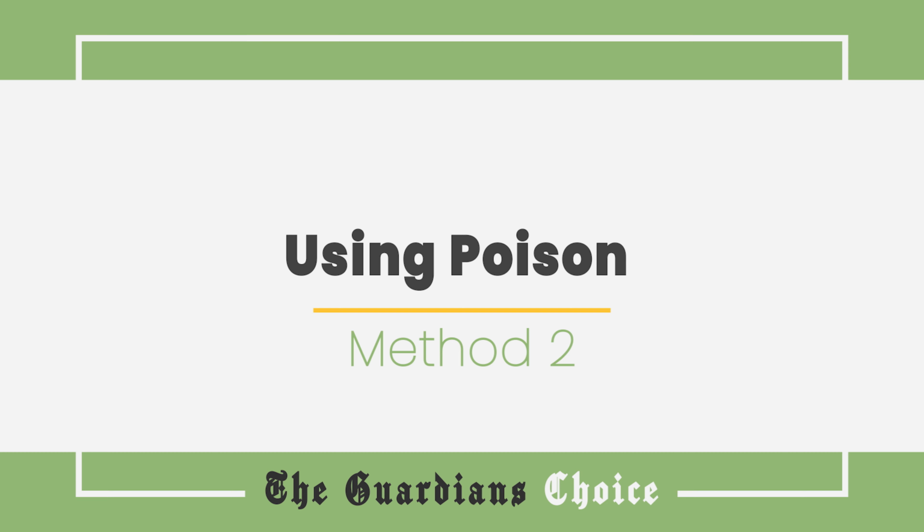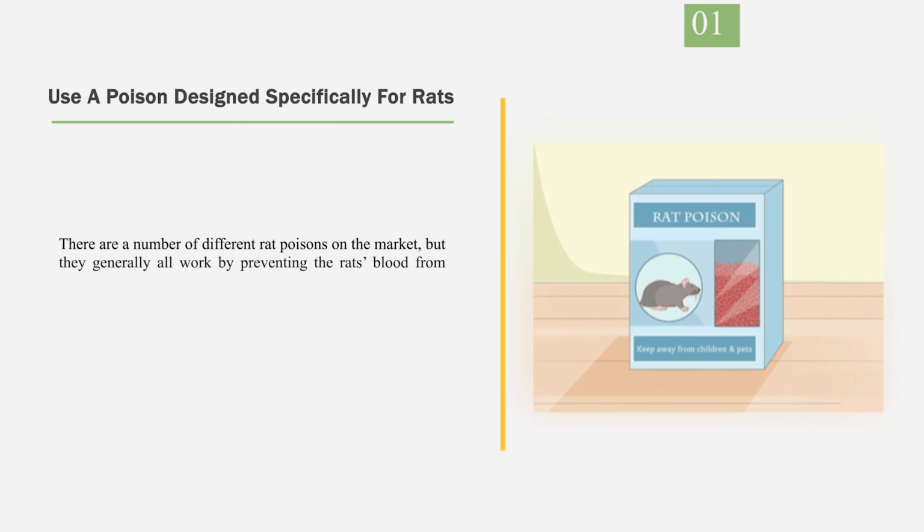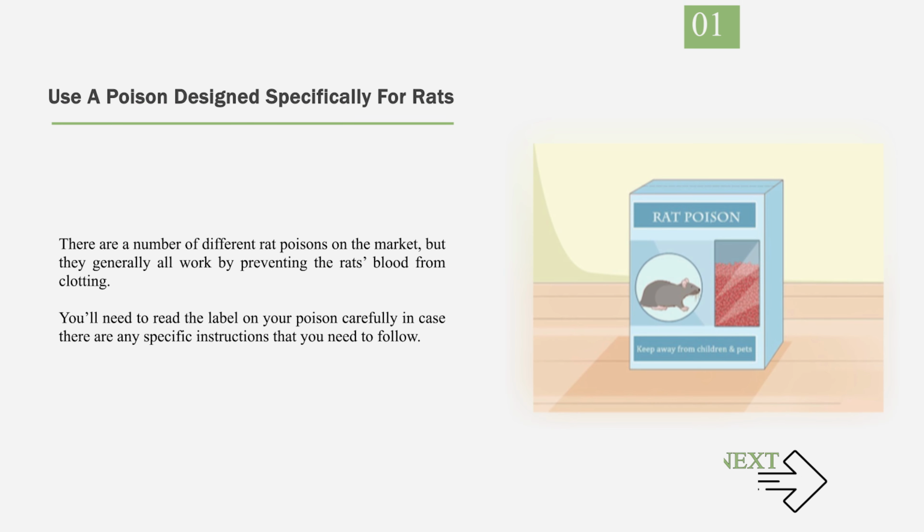Method 2. Using poison. Number 1. Use a poison designed specifically for rats.